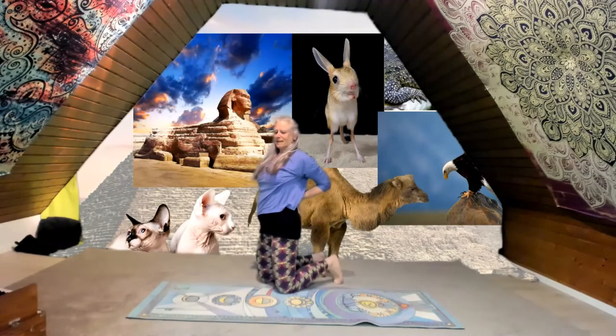Hands right behind you. Now this time, tuck your toes. Make that big arch with your back. And if it feels good, you can reach for those heels. Bring those arms all the way up and fold all the way over.